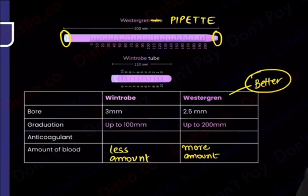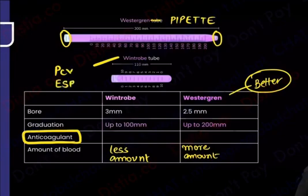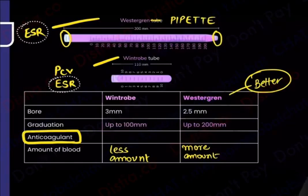Next, they will ask you that for testing ESR, for example, what is common in both? Wintrobe had an advantage that it can test both PCV and ESR. Westergren is only for ESR. So what is common? I can compare the ESR of both. If I have to measure the ESR via Wintrobe's versus ESR via Westergren, your basic practical problem is this: one intern comes to me saying, ma'am, my path lab in the hospital that I am working in does Wintrobe's. The other intern says, no, ma'am, in my hospital, the Westergren method is done.